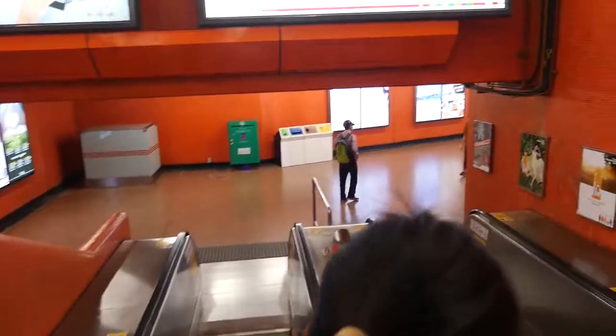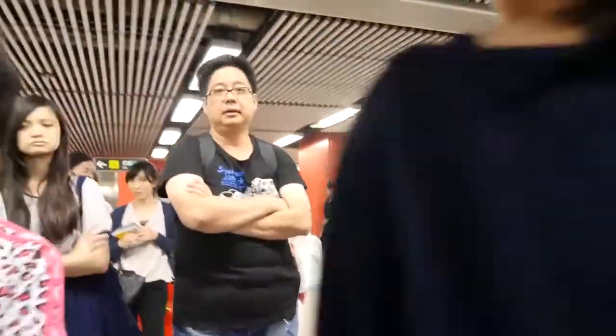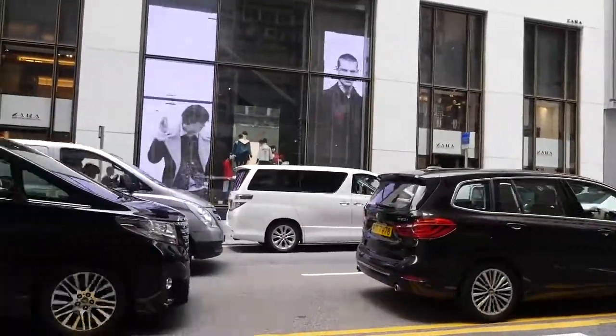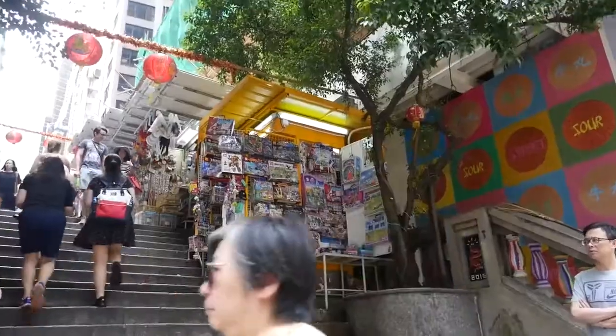We're going back to the subway and back to Central. We made it to Central Station, took exit D2, and on our way to go eat at a Dai Pai Dong. One of the great things about Hong Kong is that it's so hilly, and so it gives you a chance to get some exercise just walking to the next restaurant.